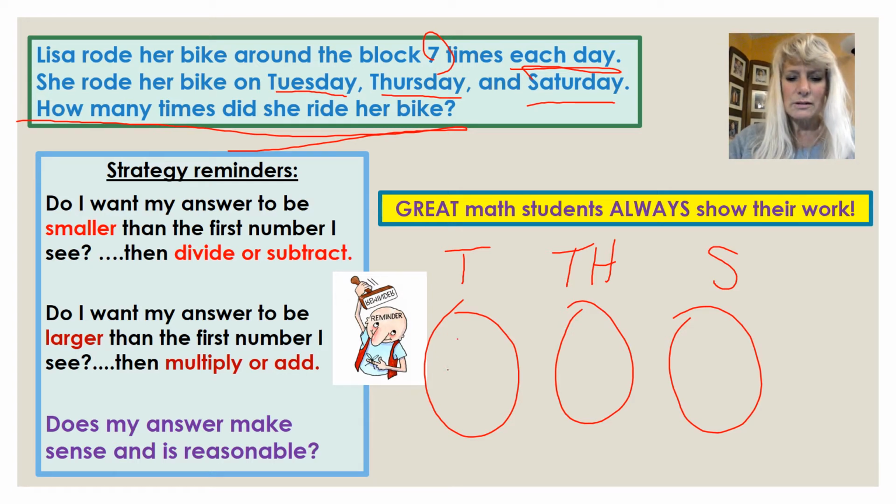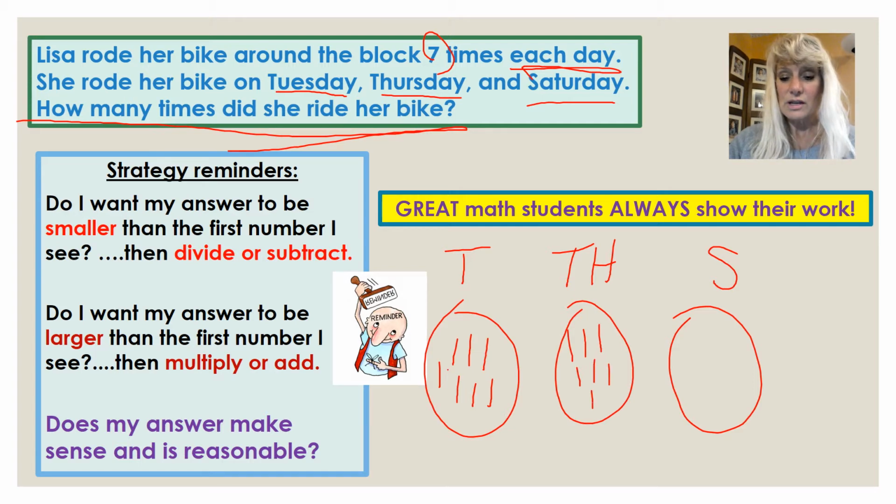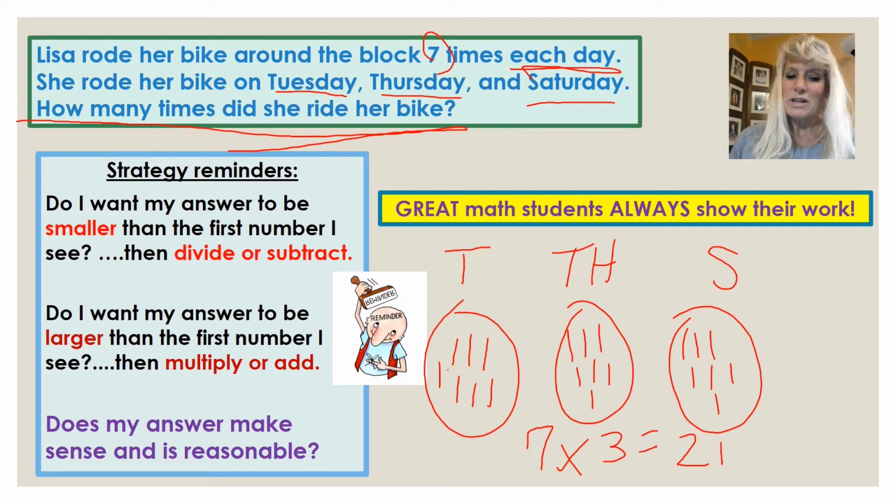So here is 1, 2, 3, 4, 5, 6, 7 on Tuesday. 1, 2, 3, 4, 5, 6, 7 on Thursday. 1, 2, 3, 4, 5, 6, 7 on Saturday. Now I can have 7 plus 7 plus 7. Or I could multiply 7 times 3 because there are 3 groups of 7. And if you counted all those up, that would give me 21. So my number was actually, I wanted it to be larger than the 7 that I started with.